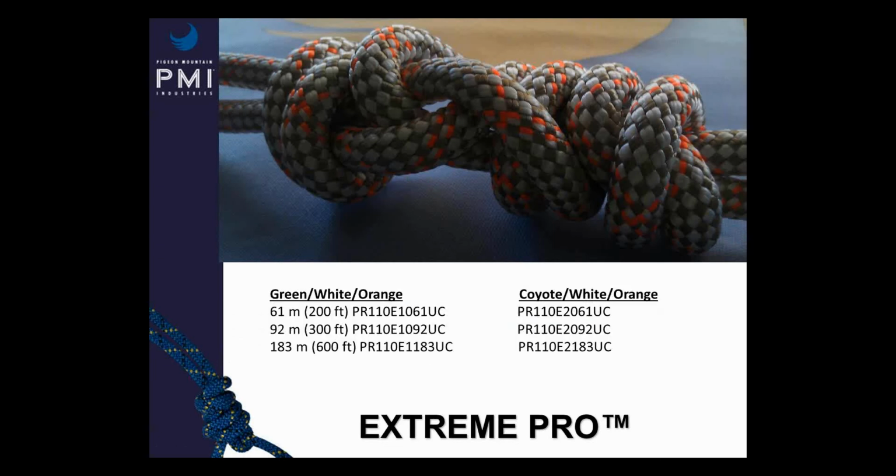Availability on this, we're looking at two different color schemes, the green, white, and orange color scheme, and also the coyote, white, and orange designation for the colors there. So there are some part numbers there if anyone's interested in that. This rope is available and is being manufactured now. This is one of our newest ones.